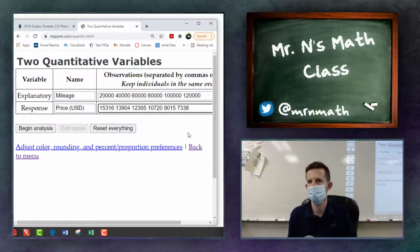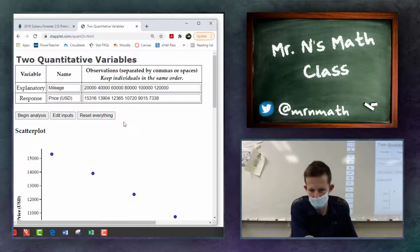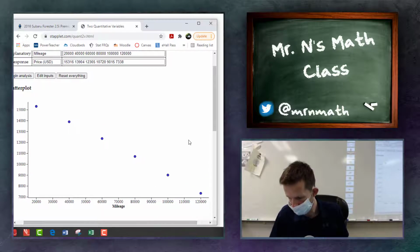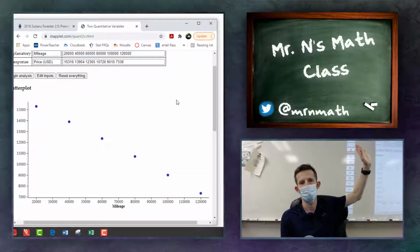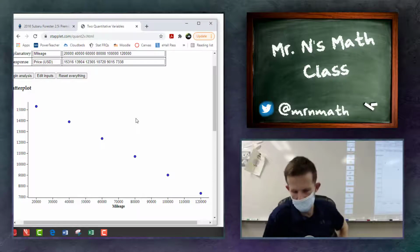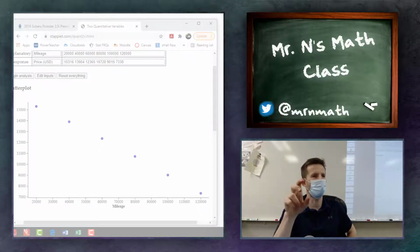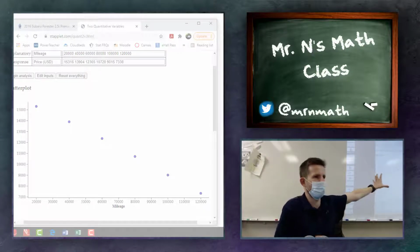Data should look like this. And I'm going to hit begin analysis, and I'm going to take a look at what that looks like. All right. Raise your hand if you have something that looks exactly like this. Okay. So we are ready to address the LSD again. So with your neighbor, go ahead and, from an LSD perspective, how would you describe this graph from an LSD perspective?